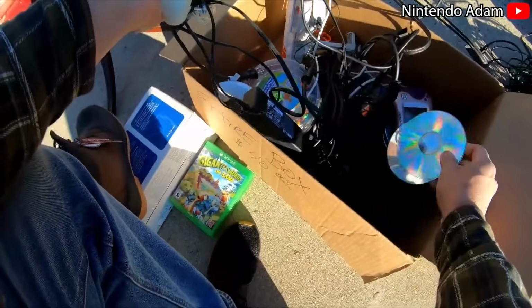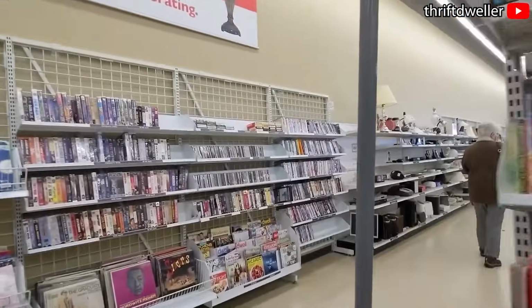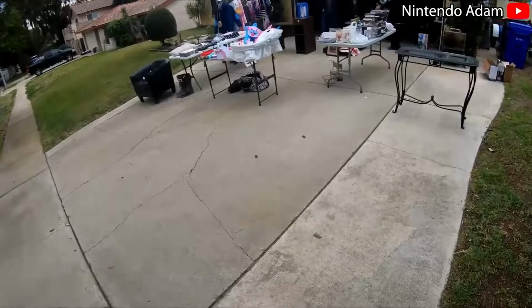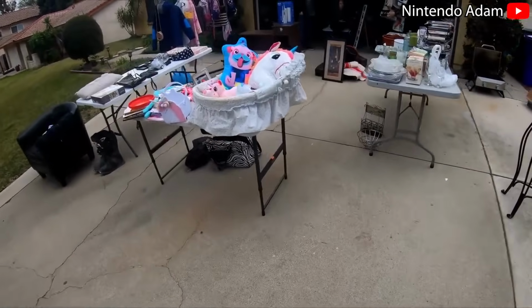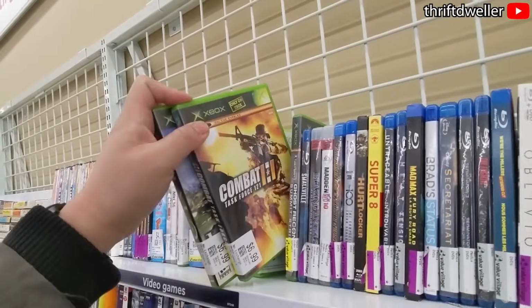Next, let's talk about more traditional ways of getting video games for cheap that have pretty much been around since the inception of video game collecting. Garage sales and thrift stores. I'm grouping these two together because they have a lot of similarities. You typically have to dedicate yourself to showing up often and showing up early. For garage sales, at or more than likely before the actual sale starts. And for thrift stores, it's whenever they put out new inventory.